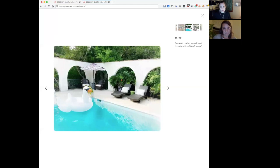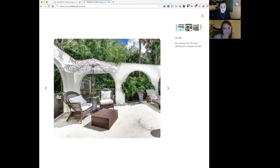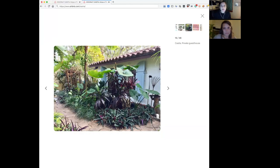Oh my God, gorgeous. I love this picture. I want to be here. Yeah, look at your place. It's amazing. And I think it's okay to do a couple of beachy outdoor shots. That's fine. I think this is great. I think it's good to show the outdoor gardens and stuff, but we're on photo 16 of 48. There's a lot more to go.